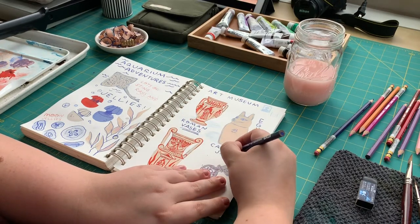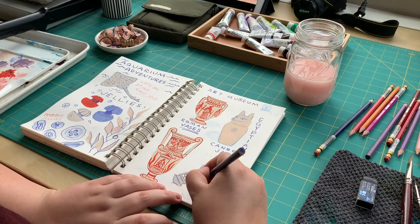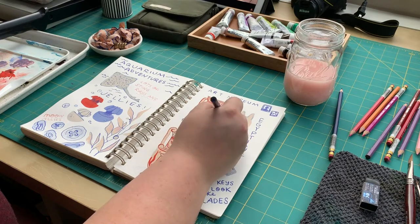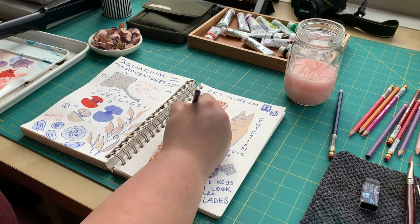You can see some smudging on this paper from the colored pencils. This sketchbook is the Super Deluxe Mixed Media by B Paper Company, and it's honestly been a favorite of mine since my previous sketchbook was discontinued.